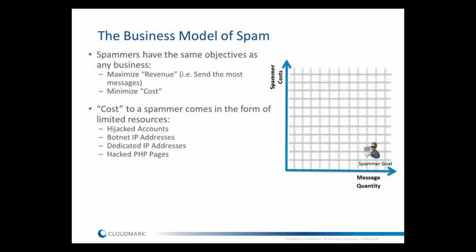In certain cases, they may not even do that effort themselves. They may purchase that from a different person who took the opportunity to hijack web pages. There's a whole black market out there of people who do nothing but steal passwords, steal credentials, and then make money by selling those to other people who use them to do other things, such as send spam. So in this case, it is a real cost to them. And those resources are very valuable.